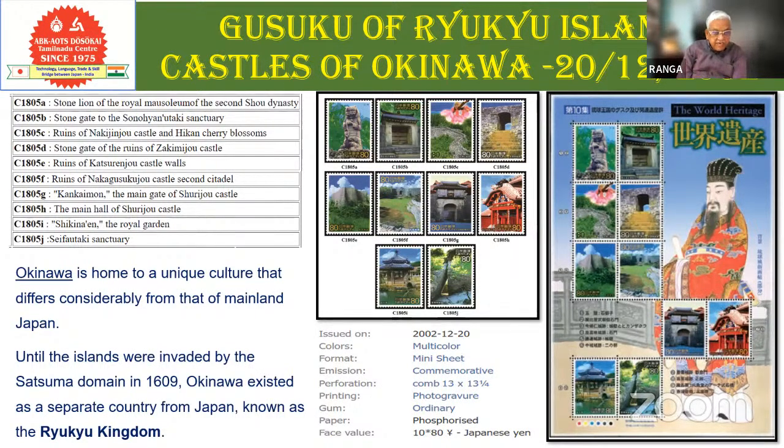Okinawa is a home of unique culture that differs considerably from mainland Japan. Until the islands were invaded by the Satsuma domain in 1609, Okinawa existed as a separate country from Japan, known as the Ryukyu Kingdom. And one interesting piece of information is that the longest living people are in Okinawa.